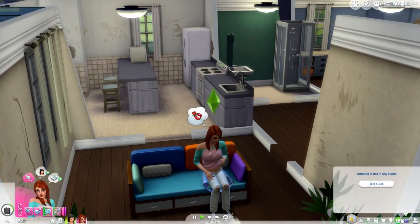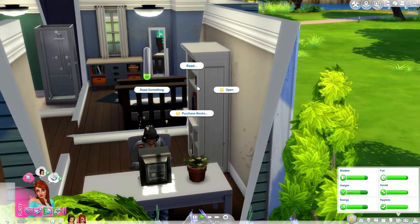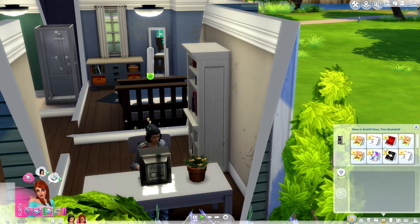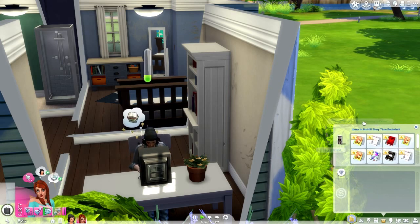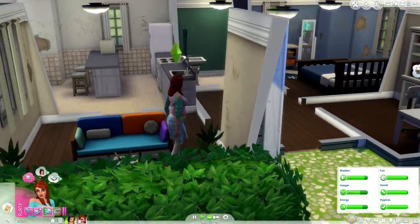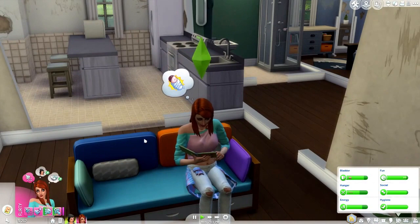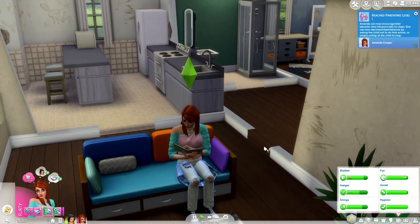And we're gonna go ahead and have her start reading her pregnancy books. So I'm gonna have you come over here. Open that up. And we're gonna find volume 1. Here's volume 1. We're going to go ahead and read. I wonder how long it'll take to read all these books. There we go. Reach parenting level 1. Amanda can now encourage kids' behavior and influence kids to clean.